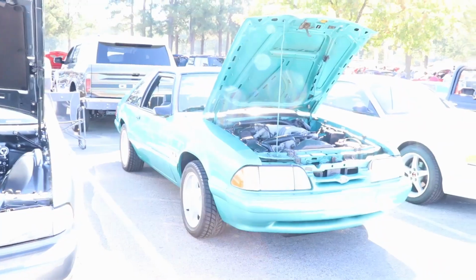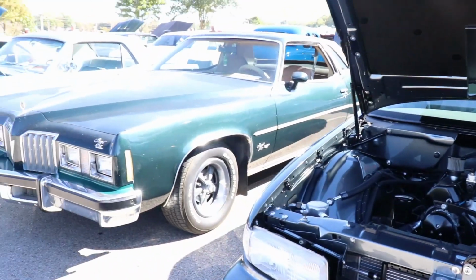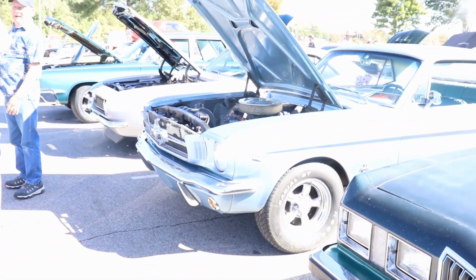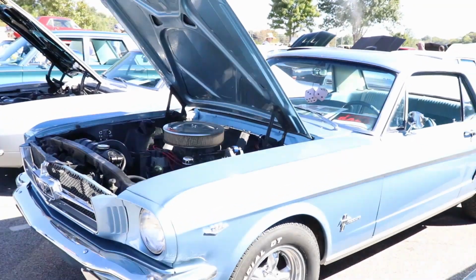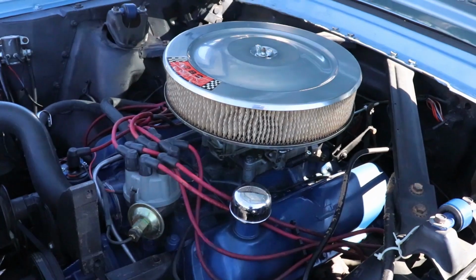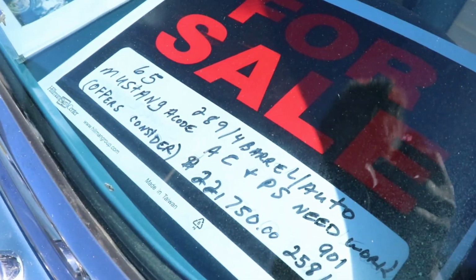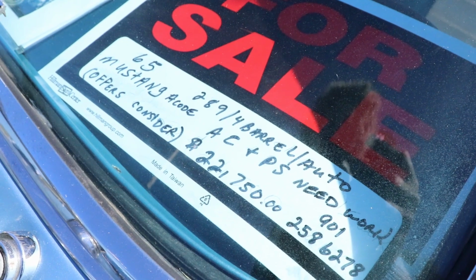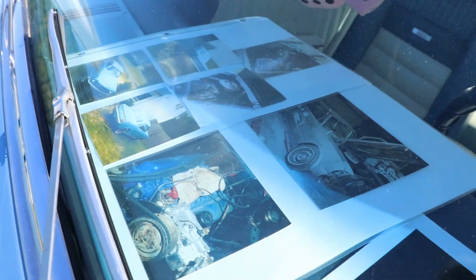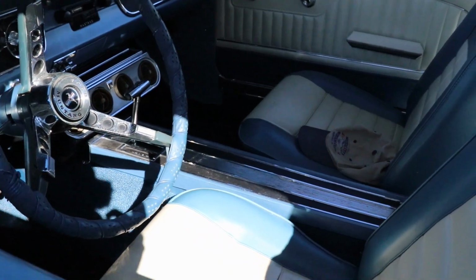5.0 Mustang. Little Fox body. Grand Prix. Yeah. Mustang. It was her machine. I was riding her machine. That's what pissed me off. 289. You didn't care about me. Yeah. You were new. For sale. 1989, two-barrel auto, 65, 22,000. Some of those things are insane. He's got the pictures of the build. Automatic car. Factory air.